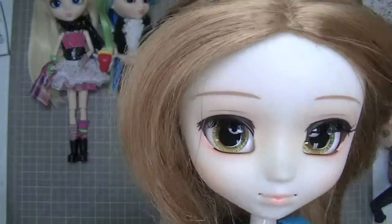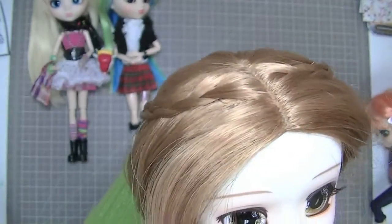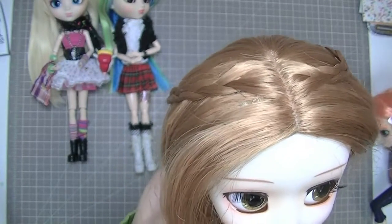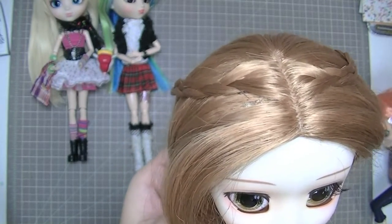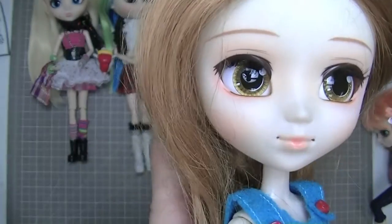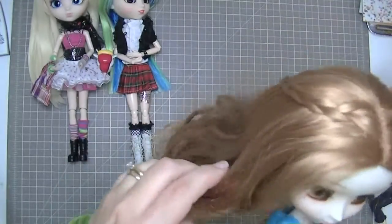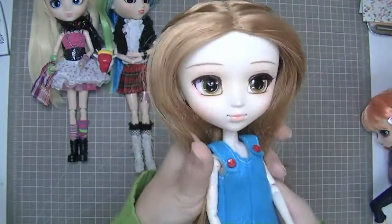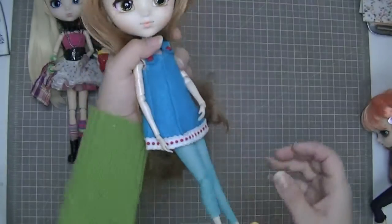I think this wig was something that was just in my back room sitting around. I had bought it for another non-pull-up doll, and I think it's perfect with her golden eyes. It just matches. It's not exactly the same color, like her original wig was the exact same color, but I think that the golden in her hair really brings out the golden in her eyes, I think anyways.